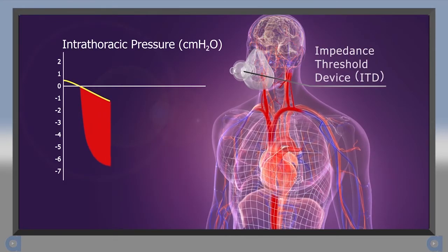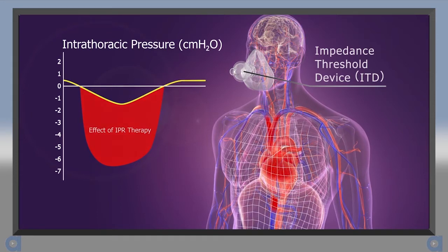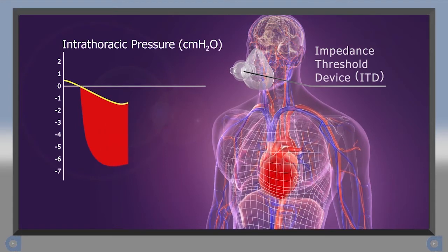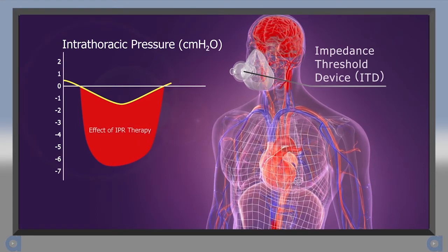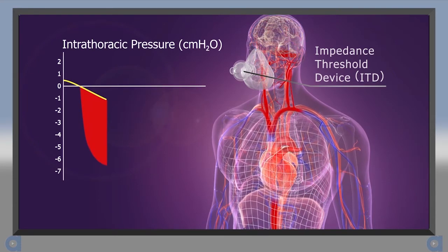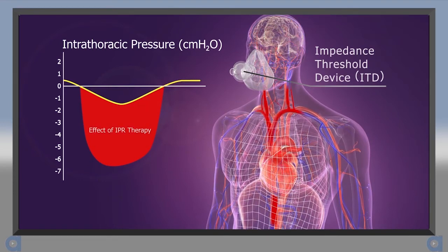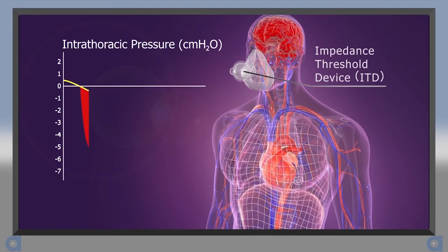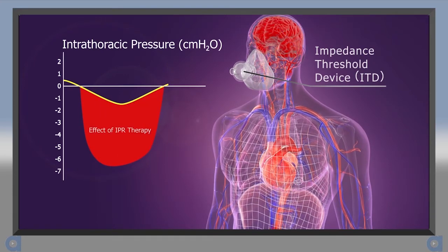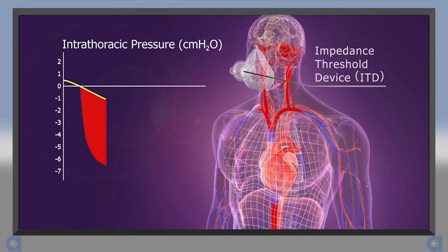Intrathoracic pressure regulation, or IPR therapy, is used to enhance negative intrathoracic pressure to help the body help itself during states of shock and cardiac arrest. Studies show that IPR therapy does this by providing a slight amount of therapeutic resistance to the influx of air. This enhanced vacuum pulls more blood back to the chest and heart, increasing preload and cardiac output. It also lowers ICP, making it easier to circulate blood to the brain.